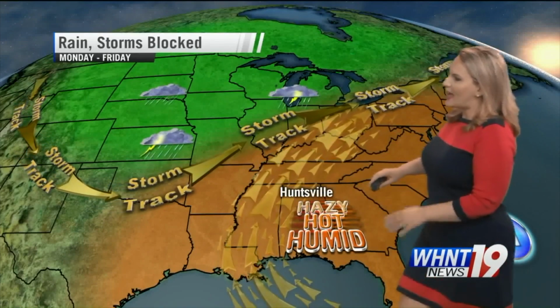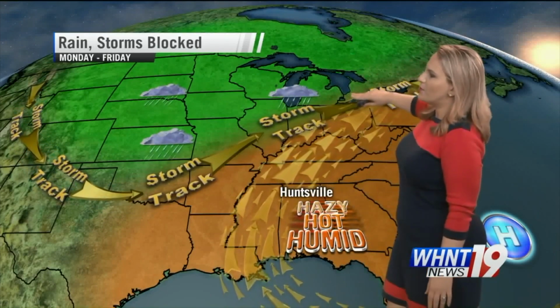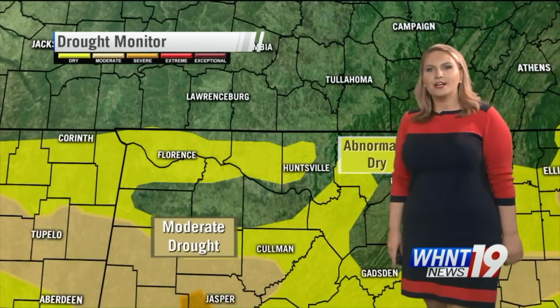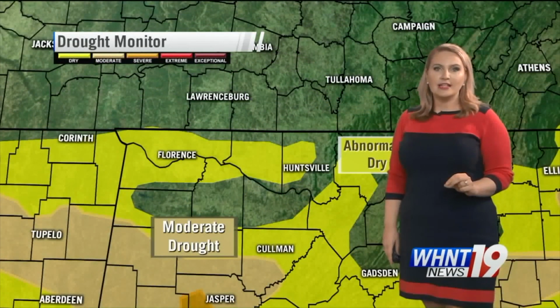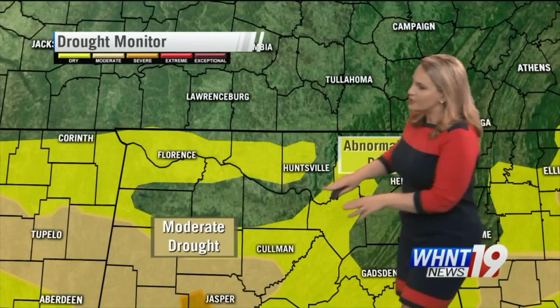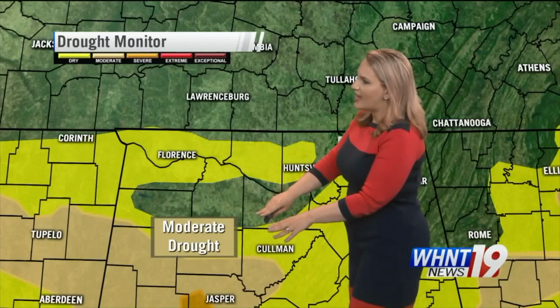But important to note, not going to be stormy. The reason why is because that high pressure system also acts as a blocking system for the storm tracks that do move through the center portion of the United States over the course of the week ahead. So we don't get any good chances of rain moving in here, and that is bad news considering that we're starting to see abnormally dry conditions and even moderate drought conditions developing here in Alabama.